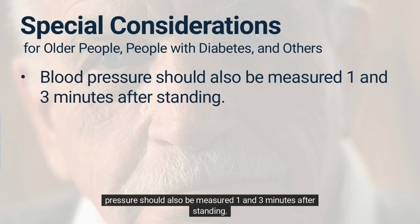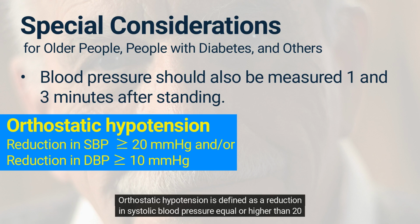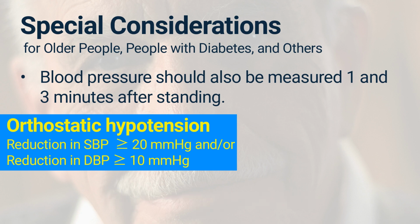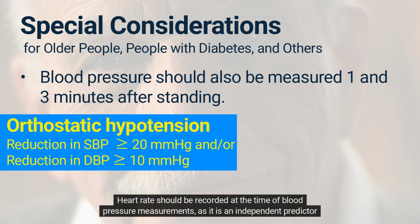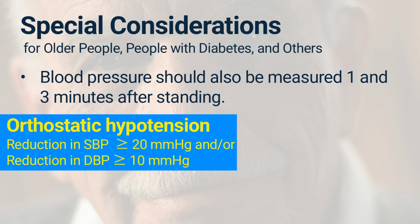For older individuals, those with diabetes, or people with other causes of orthostatic hypotension, blood pressure should also be measured 1 and 3 minutes after standing. Orthostatic hypotension is defined as a reduction in systolic blood pressure equal or higher than 20, or in diastolic blood pressure equal or higher than 10, within 3 minutes of standing, and is associated with an increased risk of mortality and cardiovascular events. Heart rate should be recorded at the time of blood pressure measurements, as it is an independent predictor of cardiovascular morbidity or fatal events.